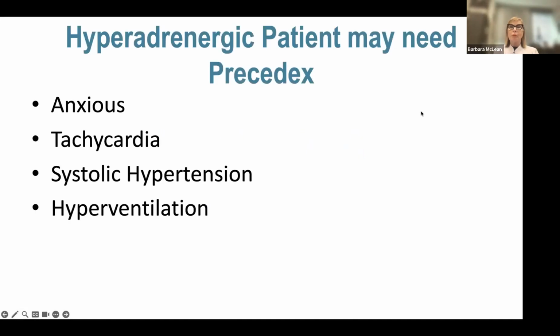Okay, how about Dex? Dex is fantastic. Dex is for hyperadrenergic patients. If you're hyperadrenergic, here's what I expect. You're going to be agitated. Well, I might give you benzos, I might give you propofol, or I might give you Precedex, I might give you ketamine. But what I see here is tachycardia plus systolic hypertension. This means you're hyperadrenergic. So trying to sedate you with benzos, trying to sedate you with propofol, it might work.